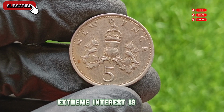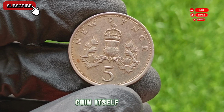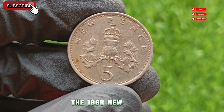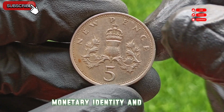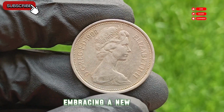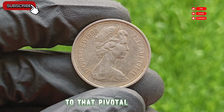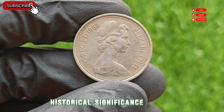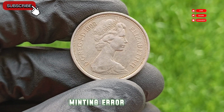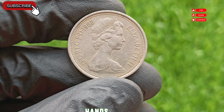What drives such extreme interest is more than rarity. It's the symbolic power of the coin itself. The 1968 new pence represents a nation in transition, shedding its old monetary identity and embracing a new, modern future. Collectors view these coins as tangible links to that pivotal moment in British history. And when a coin holds both historical significance and a dramatic minting error, you have a force that transcends mere metal. It becomes a legend in your hands.